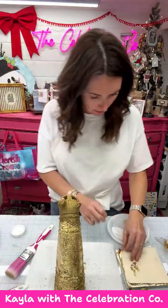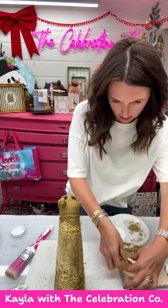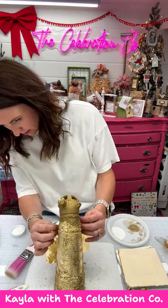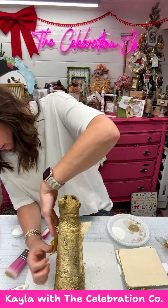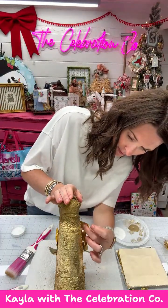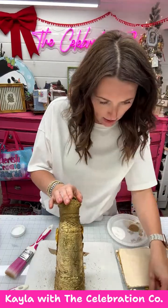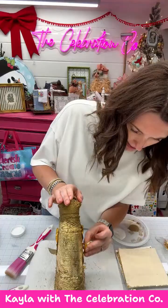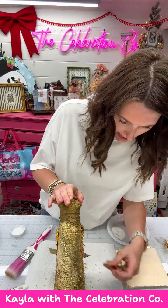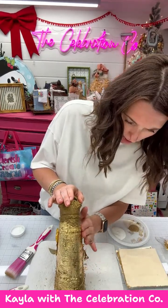Okay. Let's grab another full sheet here. Put it up underneath. And then I've got a spot here that isn't covered. So I'm just going to grab some of these extra pieces to stick in where that glue is.